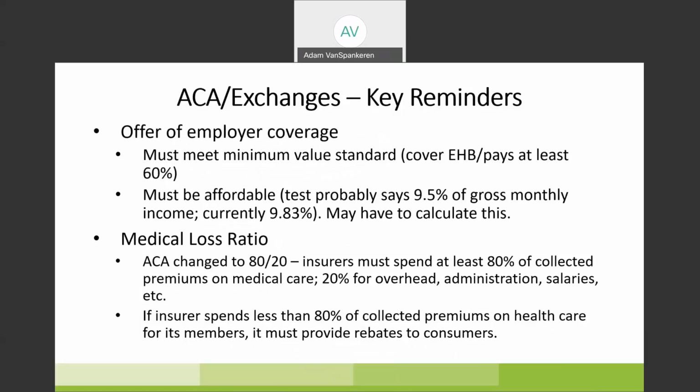Affordable employer coverage: you have an offer of employer coverage. Again, that has to meet the minimum value standard, which means the plan has to pay at least 60% for major services, essential health benefits, and it has to be affordable. The affordability test is 9.5% of gross monthly income, or it was in previous years. Currently, it's 9.83, so the test may say 9.83. But there's a good chance it might say 9.5, and you could have to calculate that. So always remember that that's gross monthly income. If it's less than that, then that coverage is considered affordable, and the impact is that person can't get tax credits through the marketplace.